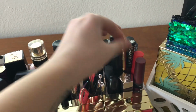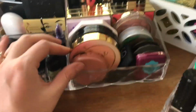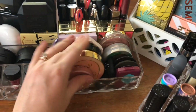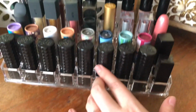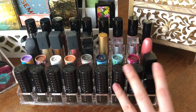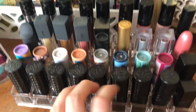This is just a bunch of random lipsticks that didn't fit in my lipstick thing. And then here is all of the face stuff. I have all of my Tutti Frutti collection, which I love, and just kind of all my face stuff. And then here I have all my Kat Von D. My sister borrowed my last one, unfortunately, so it's not the perfect front that I like to have, but that's okay. And then these are just kind of all my lipsticks here.